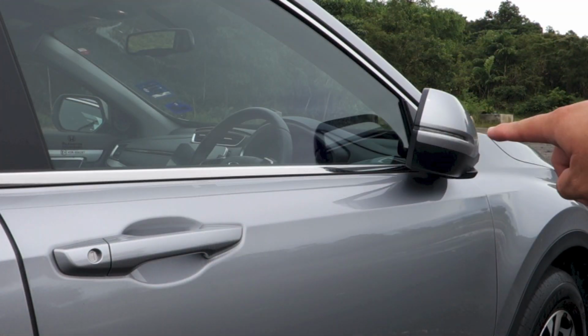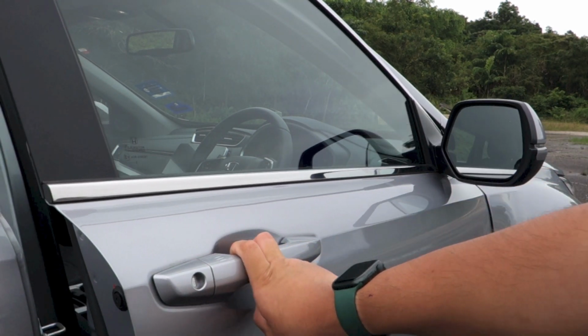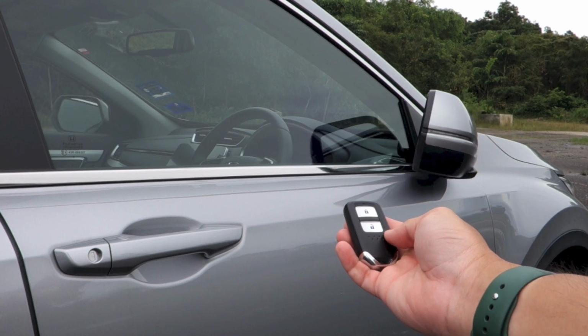As you can see, the side mirrors are currently folded in. Upon opening the front doors, the side mirrors automatically fold out, and upon locking the car and pressing and holding on the lock button, they automatically fold in again.